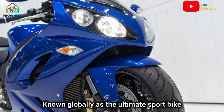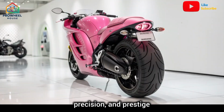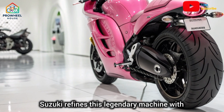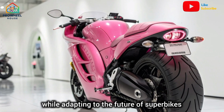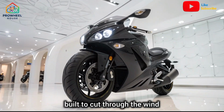Known globally as the ultimate sport bike, the Hayabusa has always stood for power, precision, and prestige. For 2025, Suzuki refines this legendary machine with modern updates, advanced electronics, and a style that pays tribute to its racing DNA while adapting to the future of superbikes. Design and aerodynamics, built to cut through the wind.